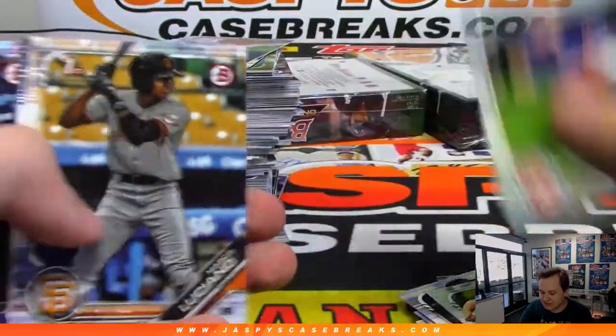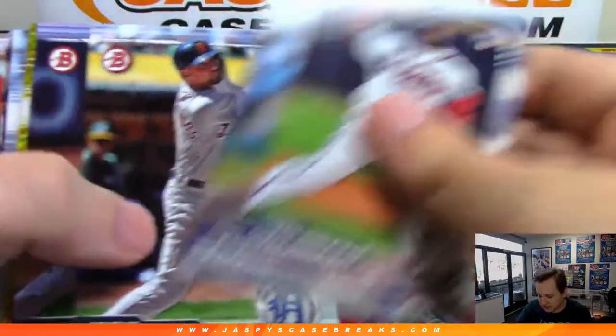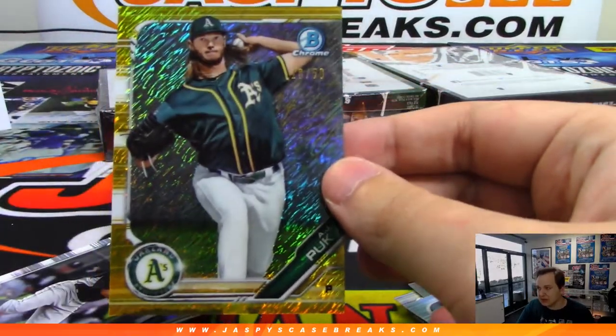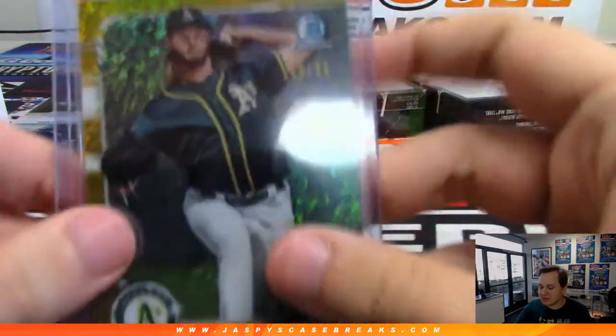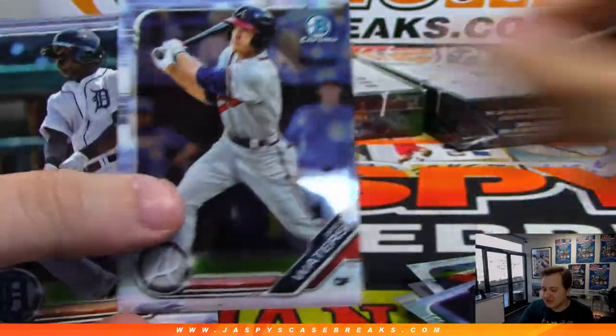That whole team was just amazing. Then they got, like, swept, I think. Yeah, what happened? All right, gold shimmer coming up. It is AJ Puk, 10 out of 50. They won the ALDS 3-2 over Cleveland. AJ Puk definitely looks like a character on Game of Thrones. That hair, look at that. Definitely could be a Game of Thrones character.